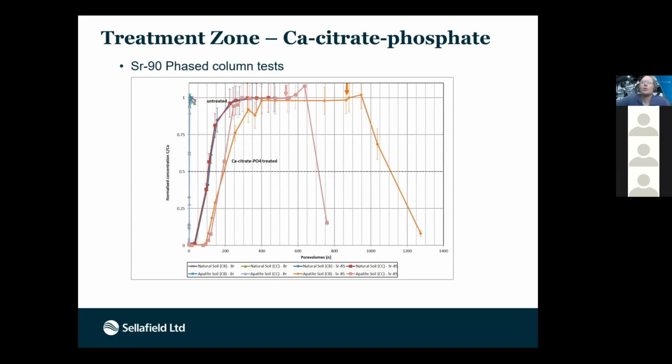These results, so the blue and the red are the untreated strontium soils, and the orange and the pinky lines are a couple of columns that we're looking at, the calcium citrate phosphate amended soil columns. And yeah, unfortunately, the results weren't that great. We did get some added retardation effective to the soils. Looking at the normalized concentration at 0.5, the duration went from 100 up to 200, but ultimately the results were quite disappointing and weren't really indicative of an experiment that had been successful.